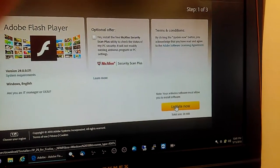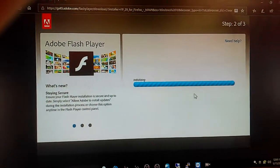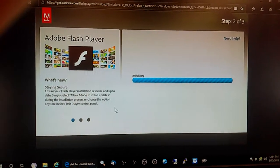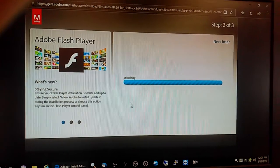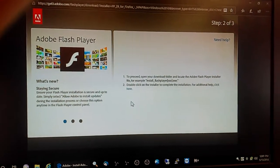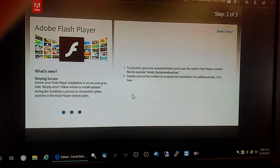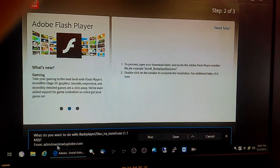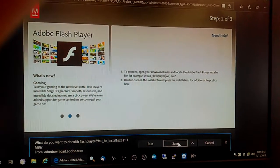So I'll just click update now and it will download the update and we can run it. I would not recommend, well, I don't recommend anything. Adobe Flash Player, Java, they are security risks. There are security vulnerabilities. They've always been. So it looks like we're at the desktop, but I want to save it because I'll do this later.